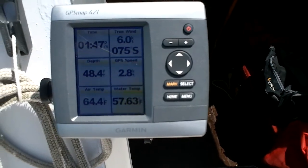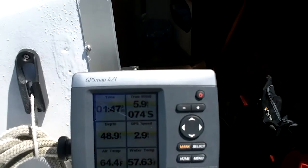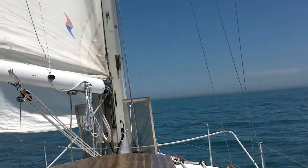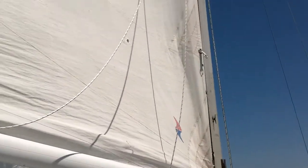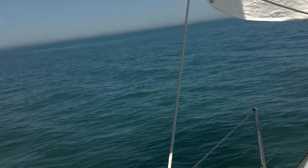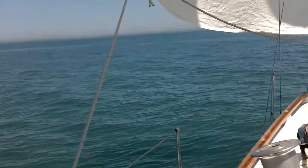It's 1:47, wind picked back up a bit, about 6 knots true. It's better than less than 1 knot, which we had about 10 minutes ago. And we see ripples in the water, that's always a good indicator.